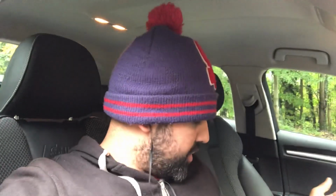So it's going to need a few bits and pieces to get it right. The steering is absolutely awful. You turn the ignition on, and every single light needs to be replaced on this car. It is crazy, to be honest. I'll just show you around the car and introduce you so you can see exactly what we've got going on here. Let's check it out.